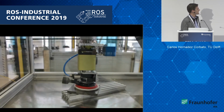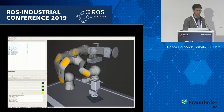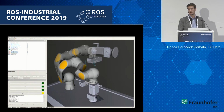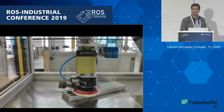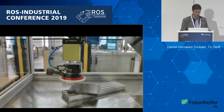And here it is in the real piece, how the process of polishing the part goes, actually using also the new robot, using ROS to control it. So a very nice example.